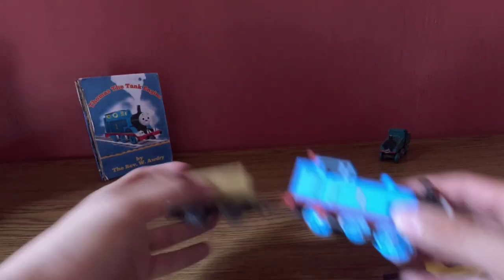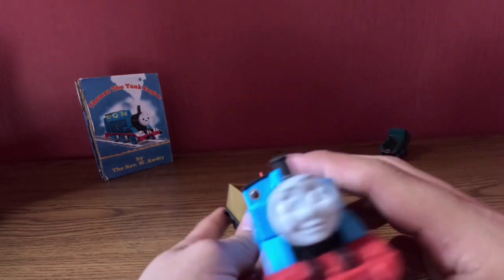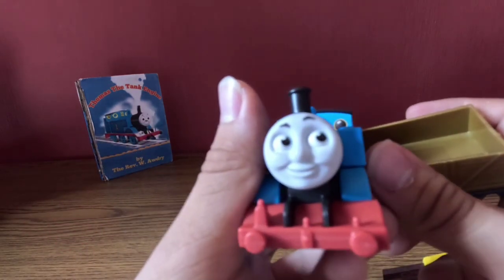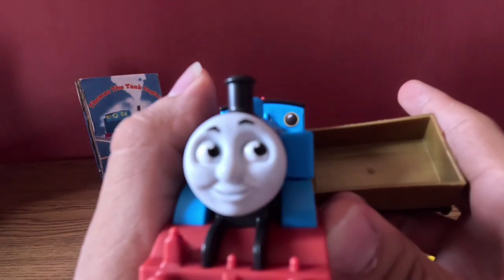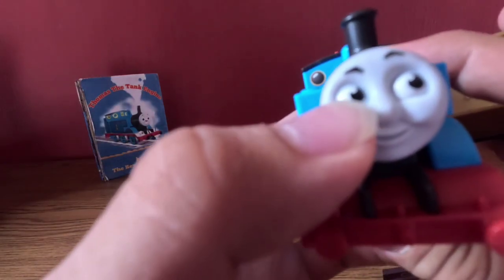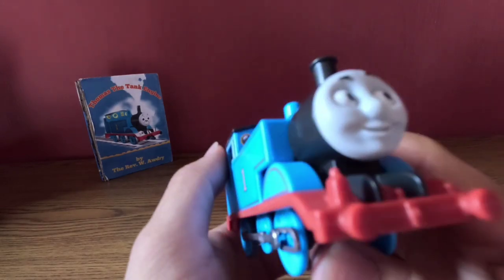Box, put aside, and here's Thomas himself. Holding this feels weird after being exposed to Trackmaster, original Trackmaster 2. Oh dear! Oh no, we have eye misprinting. So you can see the white of the eyes are going below the cheeks. I don't think you can pick it up on camera very well. I'll take a photo of it, maybe that'll show it better, but yeah, the white of the eyes ends here, before the top, and the pupils go into that grey area.